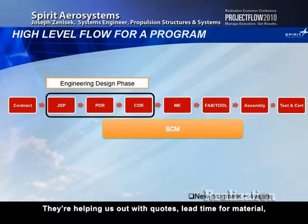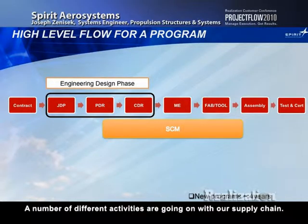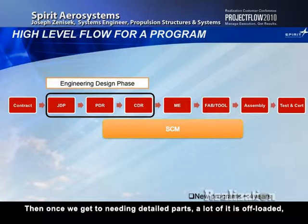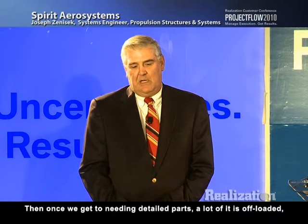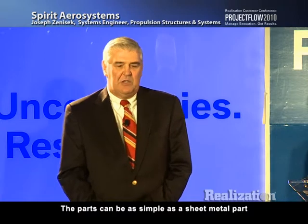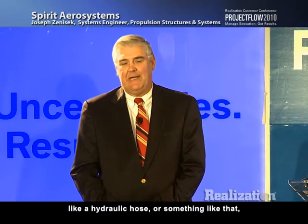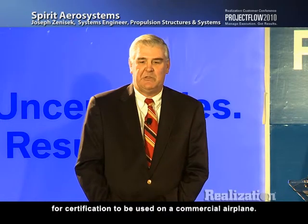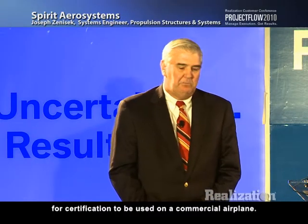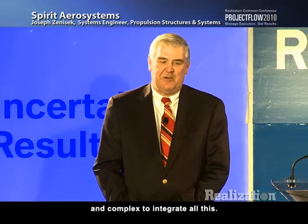with quotes, lead time for material, even costing for trade studies. A number of different activities are going on with our supply chain. And then once we get to needing detailed parts, a lot of it is offloaded, and that can be around the world. The parts can be as simple as a sheet metal part or something more complex that needs to be extensively tested for certification, like a hydraulic hose to be used on a commercial airplane. So the supply chain is an integral part and complex to integrate in all this.